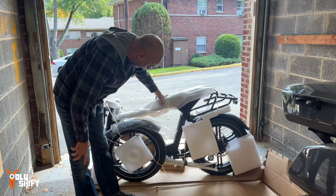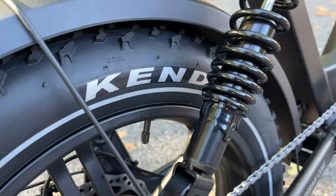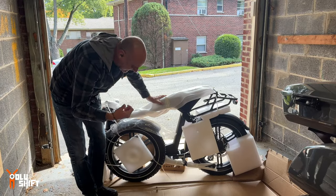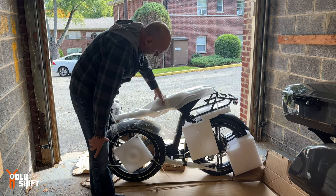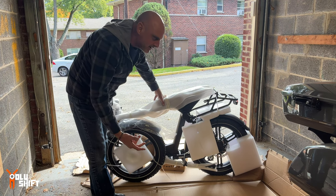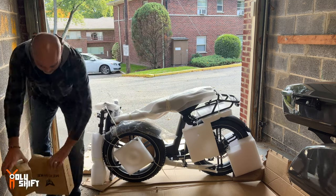Ta-da! Very cool. It's got fat tires. I think it's Kenda fat tires, Shimano 7-speed gears. It's got disc brakes, a 750-watt motor in the hub over here. And it's got a huge, huge battery. They can pretty much ride, I think, 60 miles pedal assist.